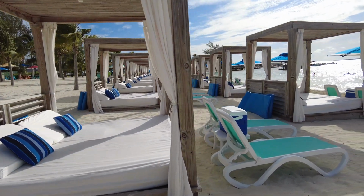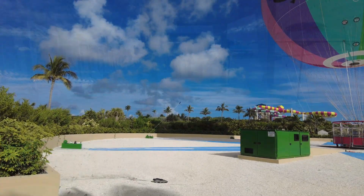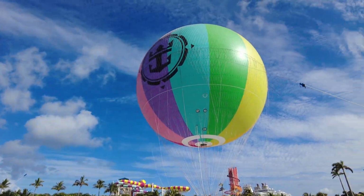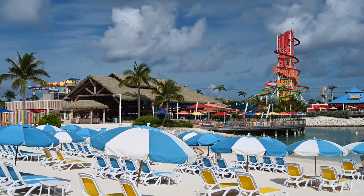at CocoCay. There's so much for you to see and do at CocoCay. We're going to tell you everything you need to know to plan your perfect day. So don't miss out on an experience that you would want to try. All that and more coming right up.